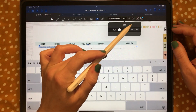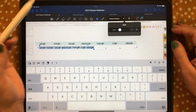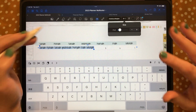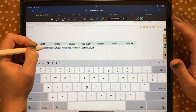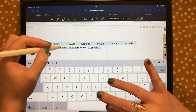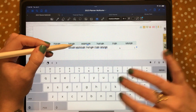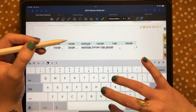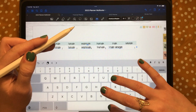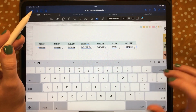So I'm just gonna highlight all of this and come up here and increase the size. And I'm just gonna kind of eyeball it. It doesn't have to be totally perfect. The most important thing here is gonna be the spacing between the words. So I'm just gonna add some spaces. That looks pretty center. And I'm gonna come over here before Tuesday. And my goal here is really just to center these underneath where the lettering already is. Just turning out to be pretty easy to do, actually.